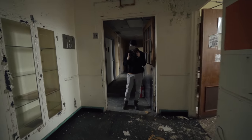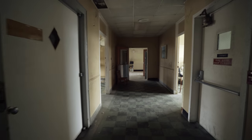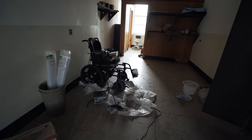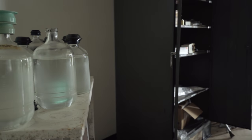It's a very nice hospital so far. I'm enjoying exploring it. Probably the best hospital we've done in a while. Got a powered wheelchair. Yeah. Oh shit, look over here. You wear the freaking heroin hacks and you need them.